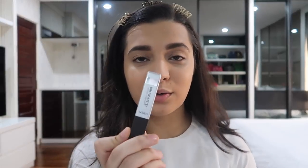I went out just to get the last bits, like I needed a foundation. I actually already have that in the UK, but I didn't bring it back. And I got some powder, a setting spray. Oh my god, I actually have a brow product. I didn't remember I have this. It's okay. I'm just gonna use it to set my brows instead of actually using this to shape it. Sorry. I also got an eyeliner.